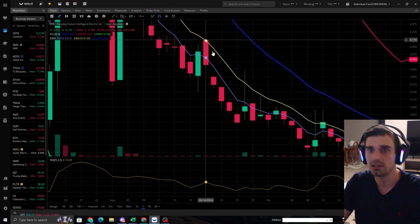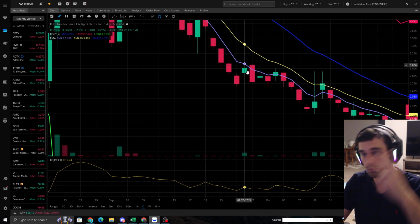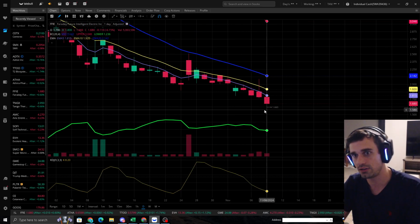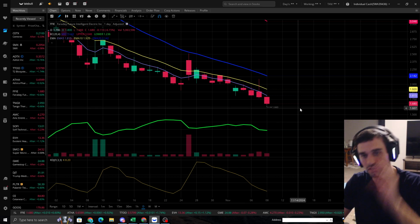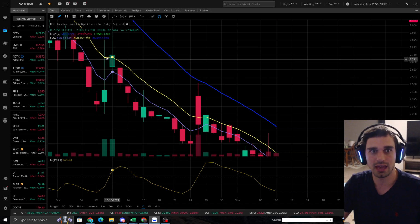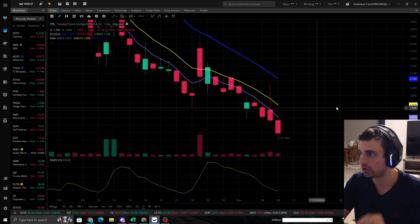But look at this. We touch the 10, we're down. We touch the 10, we're down. We touch the 10, we're down. Look how many times it hits that yellow line. 10, 10, 10, 10. I mean, that is an algo-driven mark.